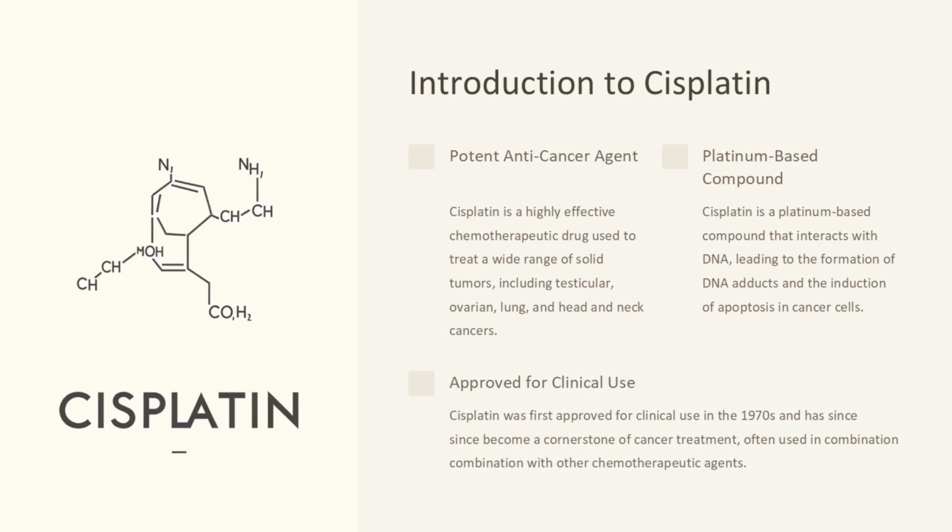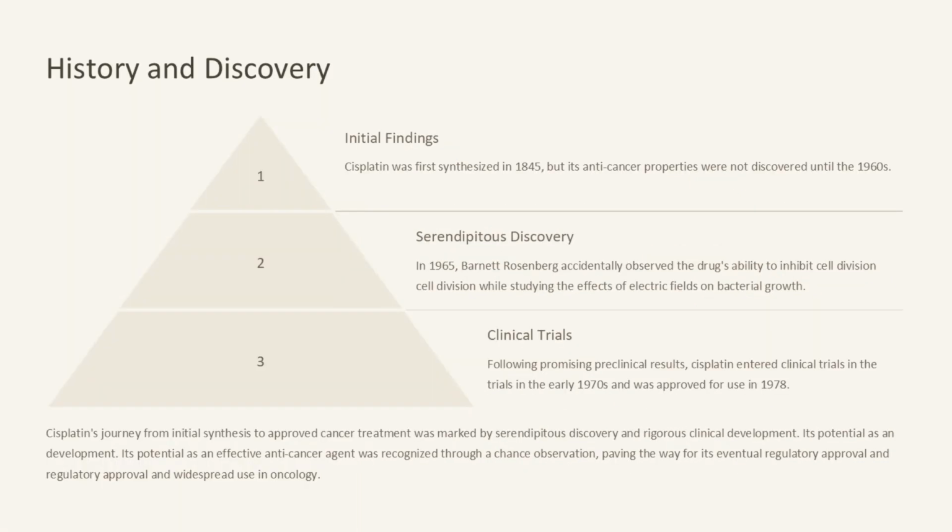The molecular structure of cisplatin, with the platinum atom and chlorine ligands, is shown in the image on the left. Cisplatin was first synthesized in 1845, but its anti-cancer properties weren't discovered until the 1960s. In 1965, Barnett Rosenberg accidentally observed cisplatin's ability to inhibit cell division while studying electric fields and bacterial growth.